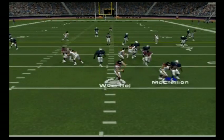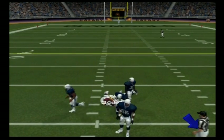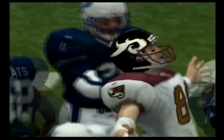With four wide receivers with the throw, and he's got his man. Michael Murray with the takedown at the 49. Booyah!